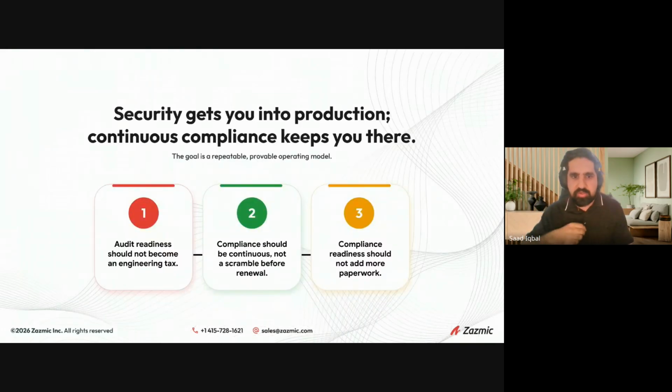Now, what do we at Zazmic do over here to help the customers and clients? We make sure that you continue with your daily work. We will make sure that it does not become engineering heavy on your side. We will ensure that all of the compliance is set up and tailored based on your requirements. We understand your use cases. We make sure that the compliance is working for you rather than becoming an overhead and burden on your team.